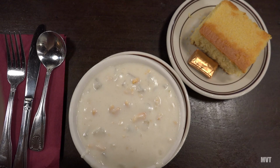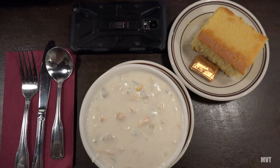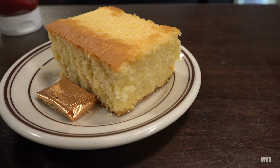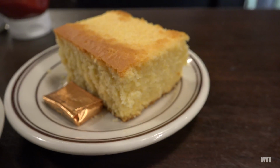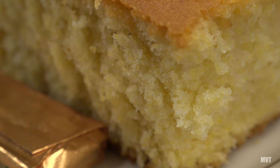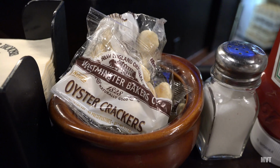One good thing about the soup is that it does come with free cornbread, and that cornbread was actually really good. I would say that it was the second best cornbread that I've ever tasted. The best cornbread that I've ever tasted was from a restaurant called Killen's Barbecue in Houston, Texas. That was really good cornbread.